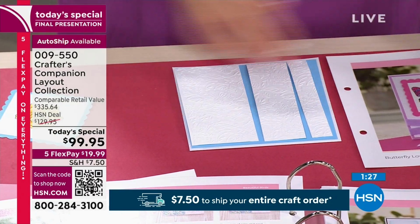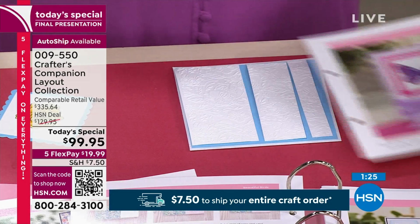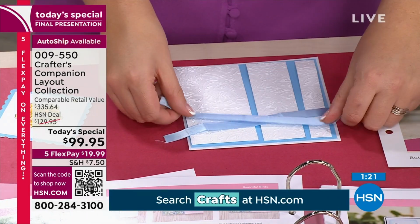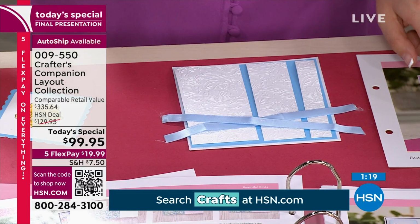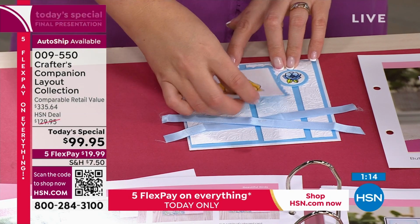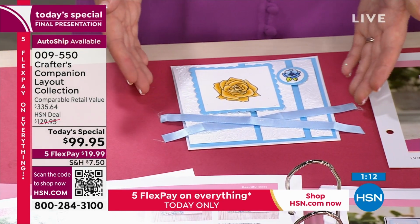And then if I keep following the step-by-step instructions, I can see I'm going to take some ribbon and go crossways across the front and the side. Then I know I want to put, oh look, it's got a little topper over here, and my topper piece comes down here. All of a sudden, the card's starting to look a lot more balanced.